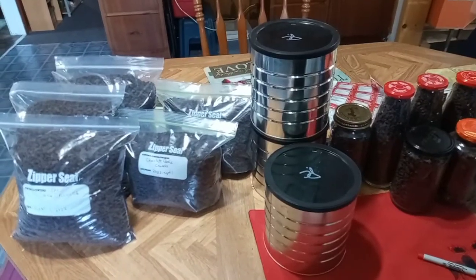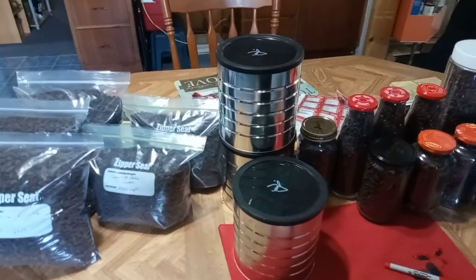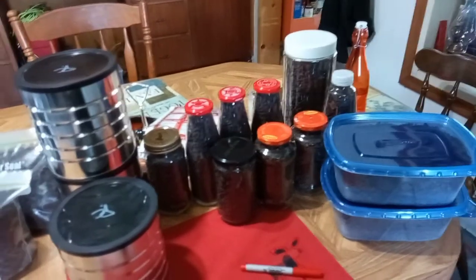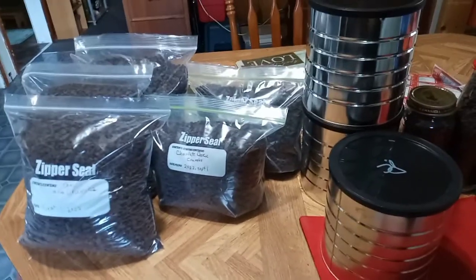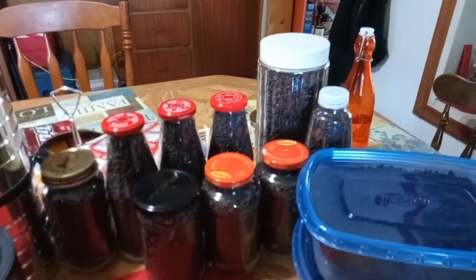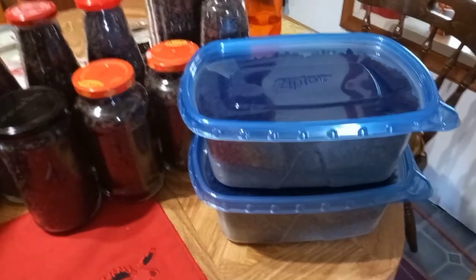Well, let me tell you, I'm always grateful for what I receive. But this took 2 hours to package. These are all the chocolate cookie crumbs, and I have them in abundance. I got 6 freezer bags full, 3 coffee cans full, 1, 2, 3, 4, 5, 6, 7 jars full, and this large jar in the back. Another canister there, and 2 Ziploc containers.